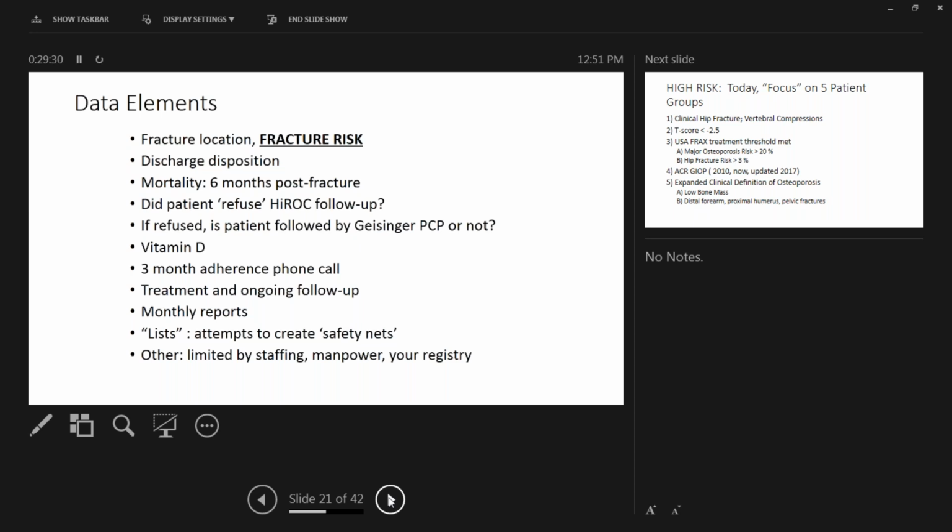We assess vitamin D. We talked about the adherence phone call at 3 months. Monthly reports, what I would say, there are simple things that you'll find out that you can improve, and I will use the term safety net. The Kaiser system, with an incredibly elegant, super information system and registry, has empowered many people to identify safety nets or gaps at points in time, and given them the power to try to solve them. Our database does not have that functionality, but we've kind of learned where our problems lie, and we've made some efforts, and I'll try to share those with you later.